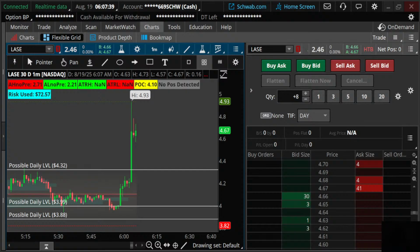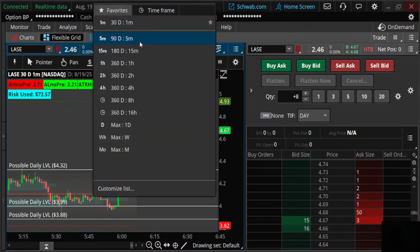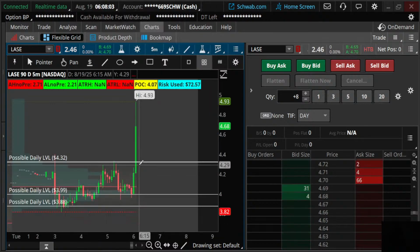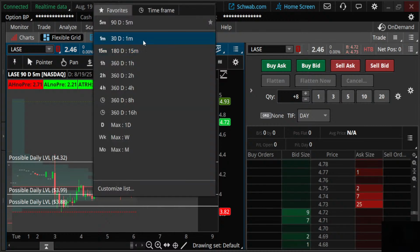And it's up 50, so it's 53 times its normal RVOL on Lace, but it has 16 million shares traded. Let's go look at the 5-minute. That was quite a bit of a pop out of that 432 level.